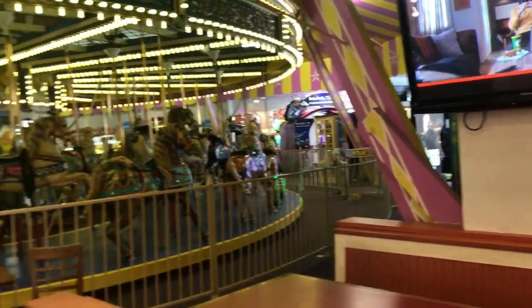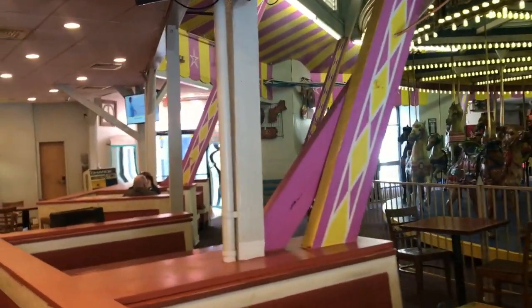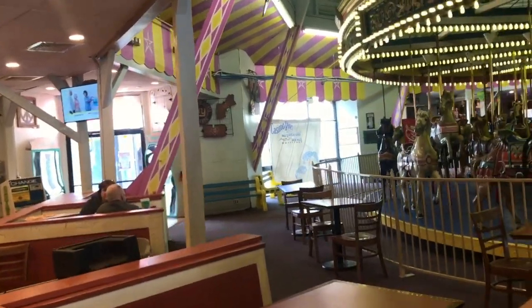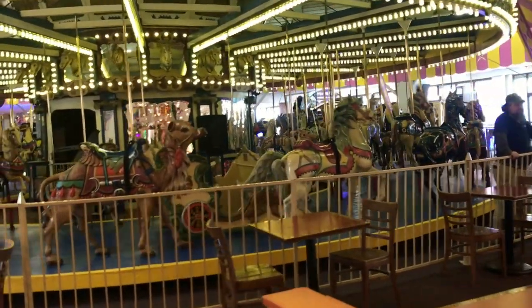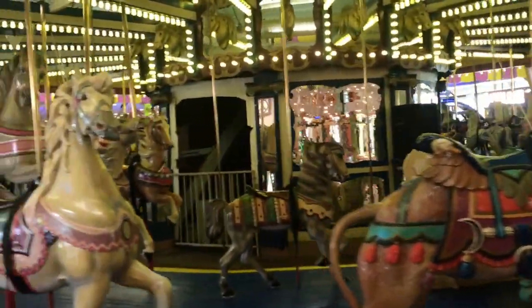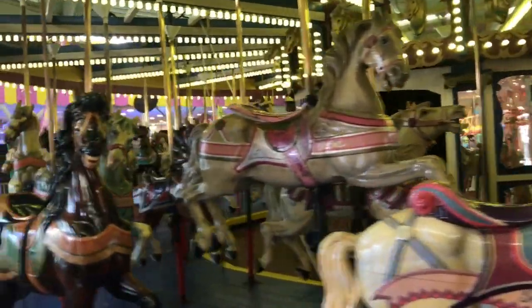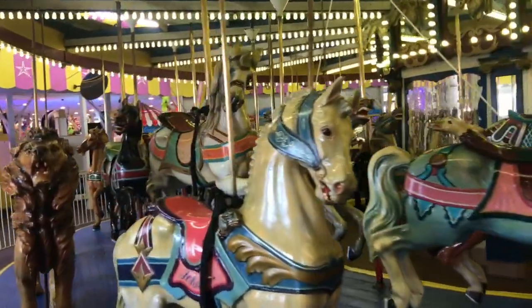Right here is the Casino Pier Carousel. It is a very old carousel. It's been here for a very, very long time. There's the carousel. We're going to look at the carousel here and take some photos of the horses. We're now in the arcade building, which is open year-round.